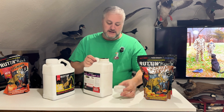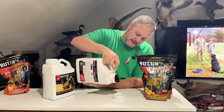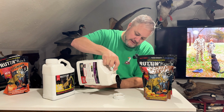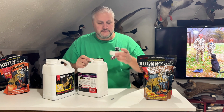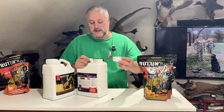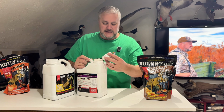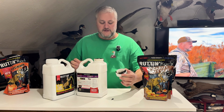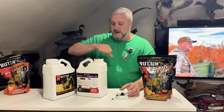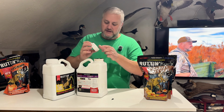Look at that. You tell me how many other companies you could pour out. Look at that, y'all. Why is it so thick? Oh, cool right there. This is molasses base. This is an oil base. This ain't going to wash off when it rains. A lot of that liquid stuff that you pour on the ground, as soon as it rains, it's gone. Y'all saw how thick that is.